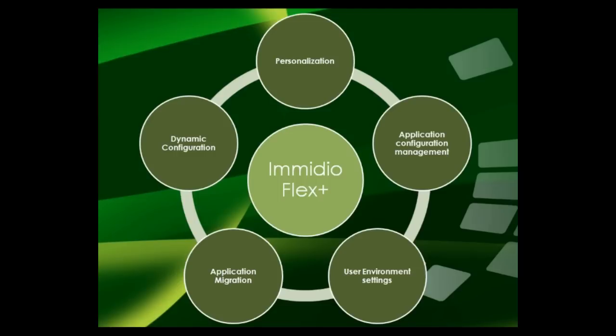Oh, very nice. And that's one of the things which makes us quite unique in the user environment management space. There are some solutions out there that are capable of doing this, but they're only focusing on the application migration. And we actually simply have this as one of our core components in the product itself.